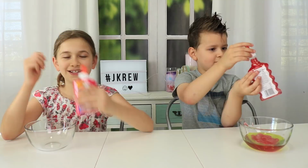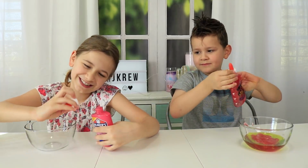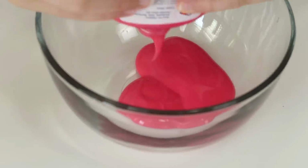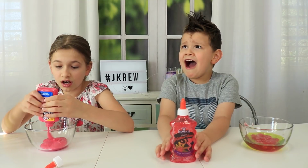Christmas themed. So I'm gonna add in my pink glue, and I kinda wish I got the purple one instead, because I like the purple better. This is gonna be so glossy, that's for sure. This is gonna be super glossy. I just know it. I'm so excited.